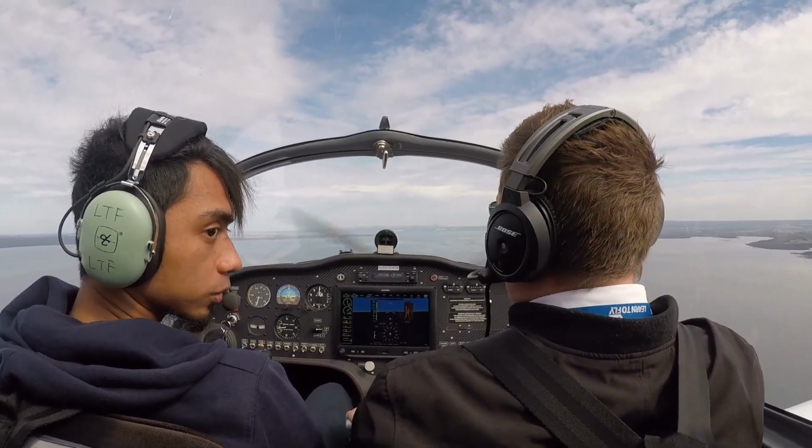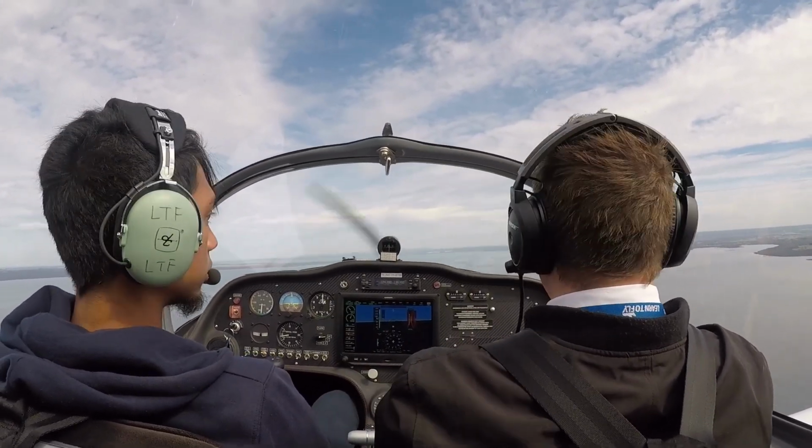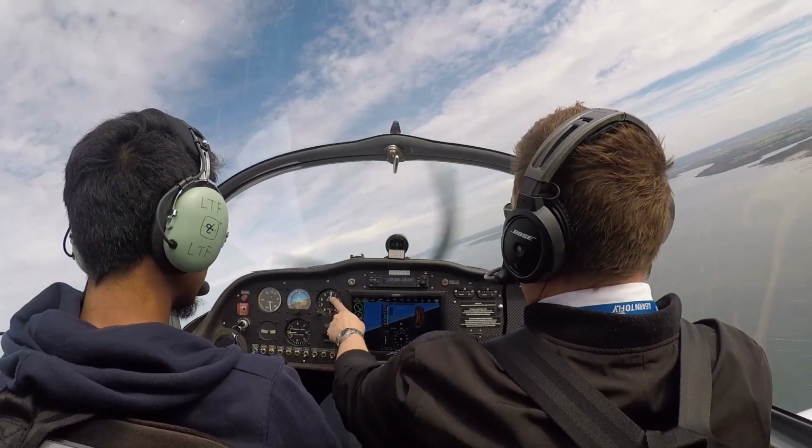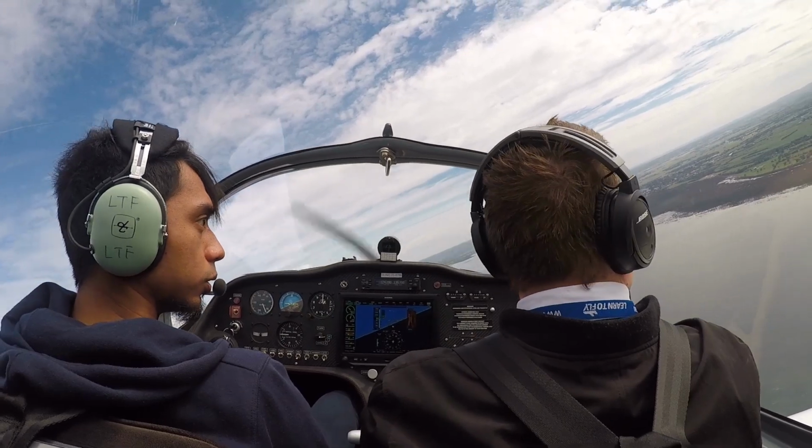We're going to reduce our power, bring it back to about 4,000 or so. Check for traffic left, centre, right, and just make a medium level turn, maintaining 1,000 feet. Tooradin traffic, Sling 8786, turning base runway 04, touch and go through.